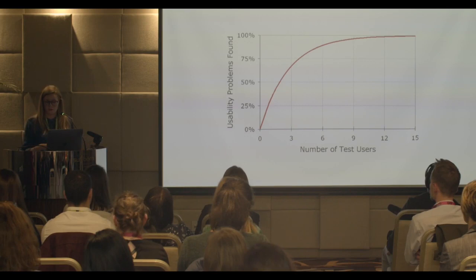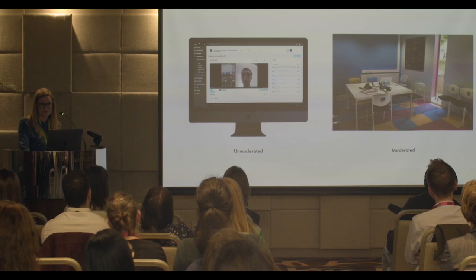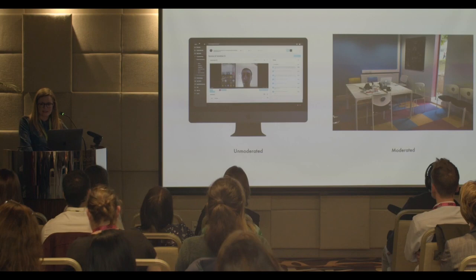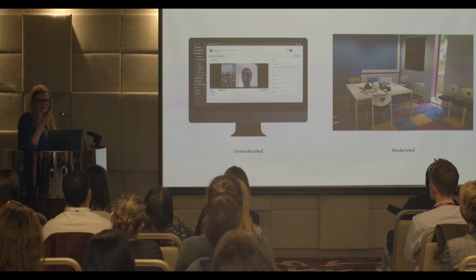So let's go through how you might run a usability test. There are two very popular ways of doing this. Here are two examples. On the left, you've got unmoderated. And as the title suggests, you don't moderate this. It's basically just setting up some questions to complete some tasks, and the screen's recorded. Sometimes the person's face is recorded as well, which can be a bit fun because you can see them sitting there, going, yeah, I really like this, this is great, and you can see they just hate it.